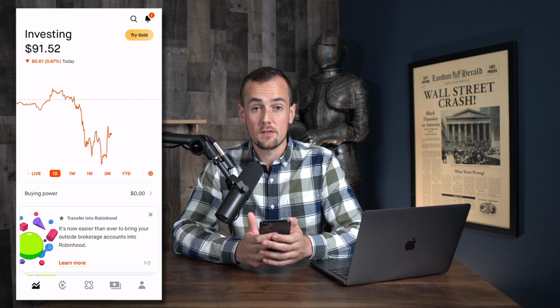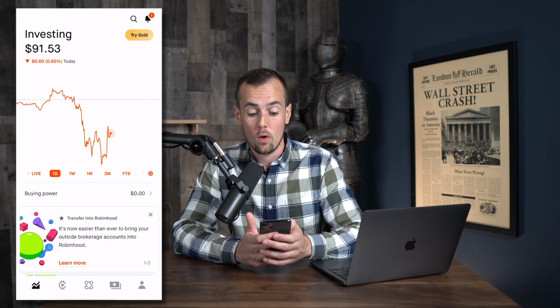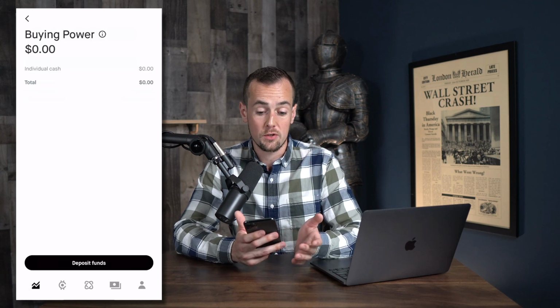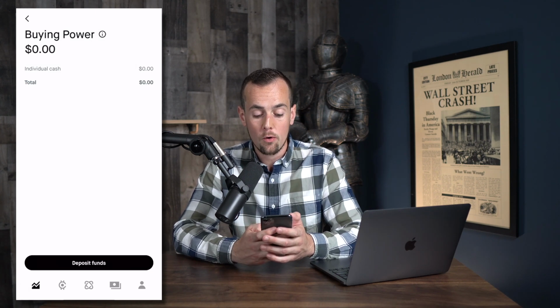What we're going to do now is go through the process of depositing $20. The first step is going to be clicking on buying power, which is currently $0, and now we're going to click on the black deposit funds button.